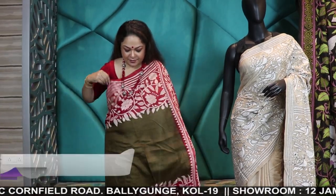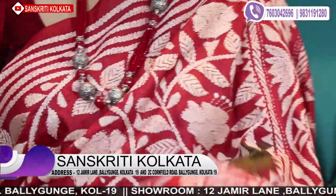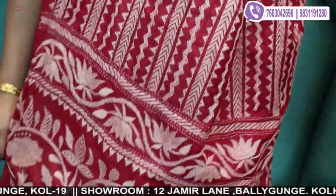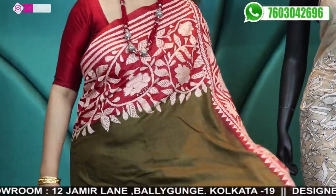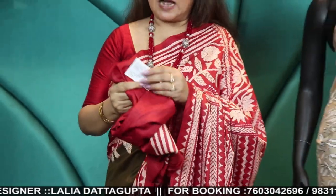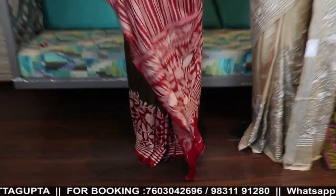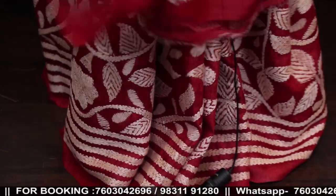Okay, the one that I'm wearing, this is also very soft pure tussar katha, soft polish. This is the pallu in red. The body is in mehendi green. Blouse piece will be in red with the border. Saree price 10,900. Tussar Katha.